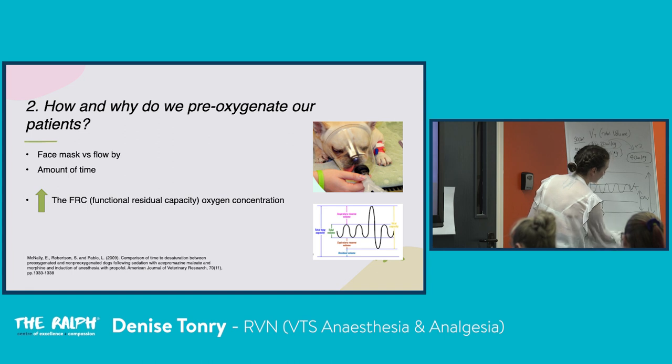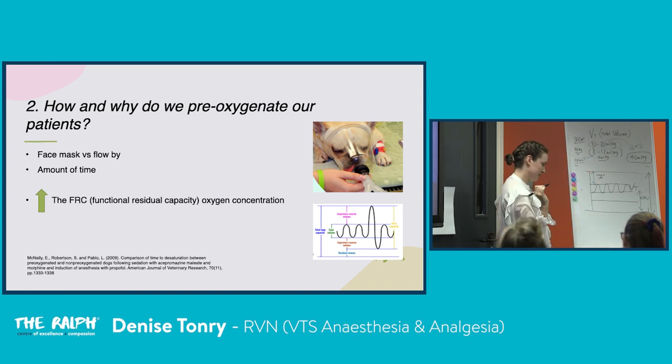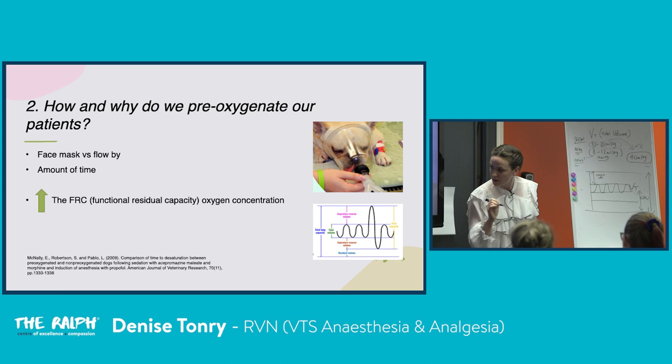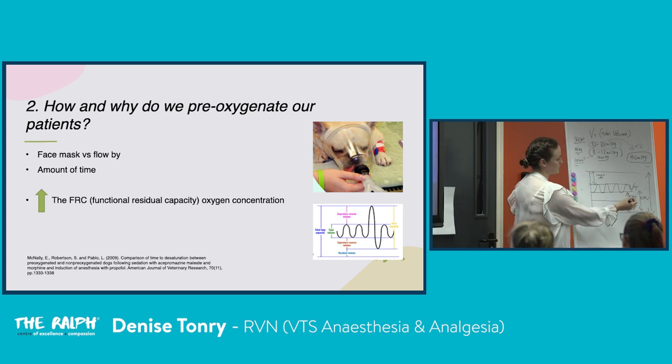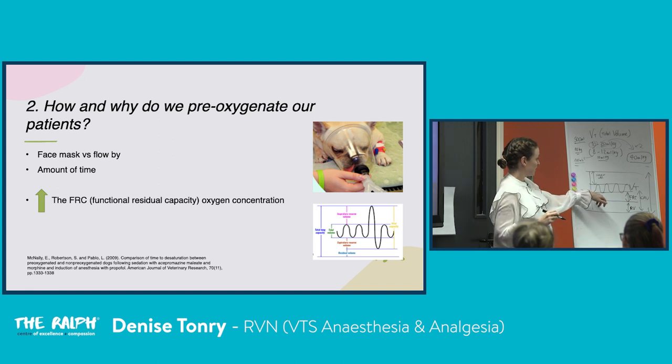You're going to have to forgive my writing on boards. Not very good. In this, we have two volumes. I'm going to get this the wrong way around: expiratory reserve volume, residual volume. So we have our functional residual capacity. This is the area that we're trying to hit when we provide pre-oxygenation.